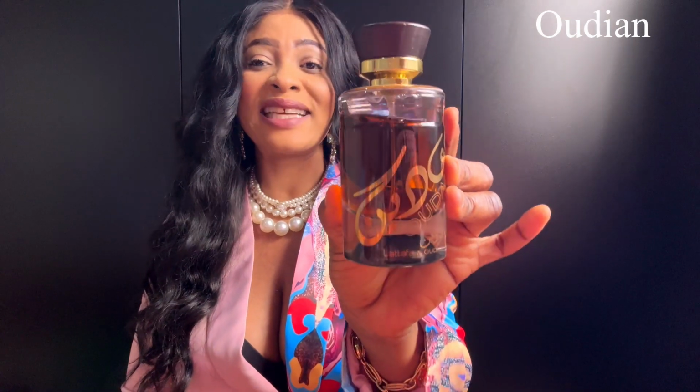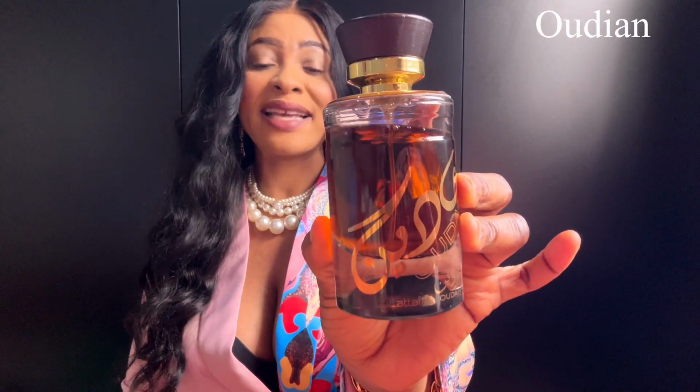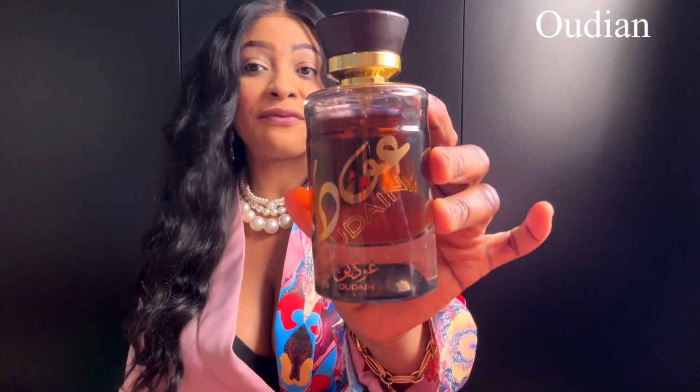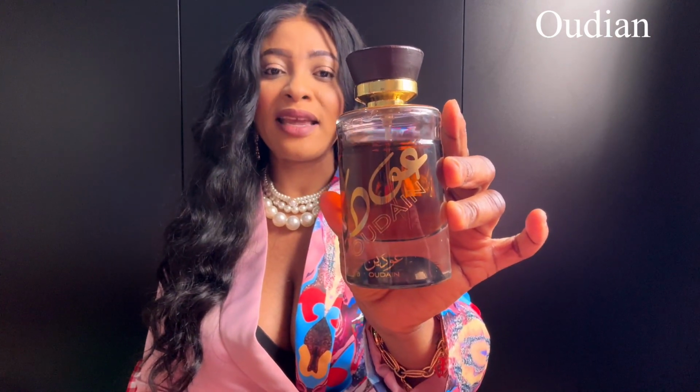And I think the next one here is going to be Oudian from Lattafa. I've spoken about this severally. This is quite an intense one. This might not look like a significant dent to you, but it is. Whenever you turn fragrances upside down, it shows a bigger dent. And that is the dent I've made in Oudian so far. This is a very long lasting, potent one, quite polarizing for a lot of people, but to me it is amazing. So I think those are the ones.